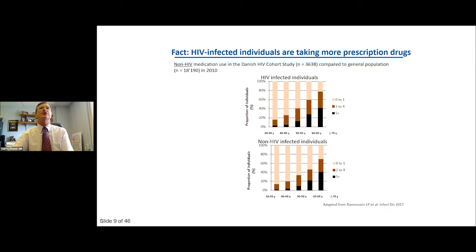So 40% of patients over the age of 59 in this study of 18,190 HIV-infected patients in the Danish HIV cohort, including the 3,638 HIV-infected patients plus controls. This shows that in the HIV-infected individuals, a little more than 40% were taking five or more non-HIV prescription meds, and another almost 40% were taking 2 to 4. So nearly 80% of HIV-infected individuals over the age of 59 were taking 2 or more non-HIV prescription medications in addition to their antiretrovirals. And these numbers are higher than for non-HIV infected individuals, even though this analysis is excluding antiretrovirals.